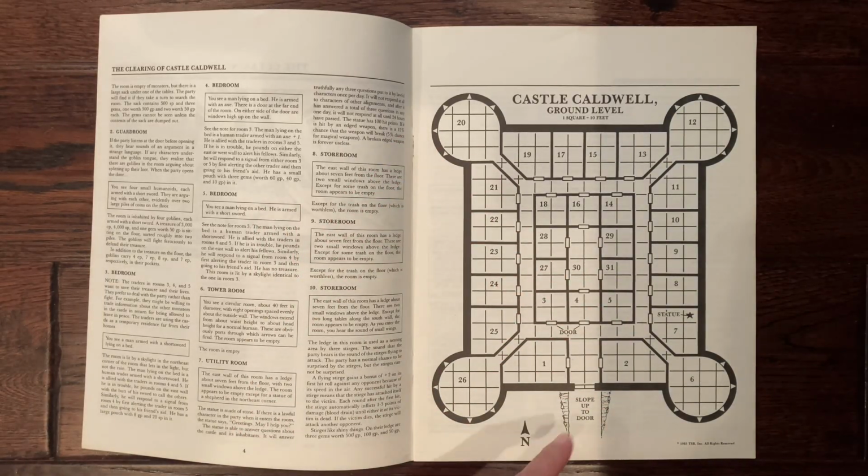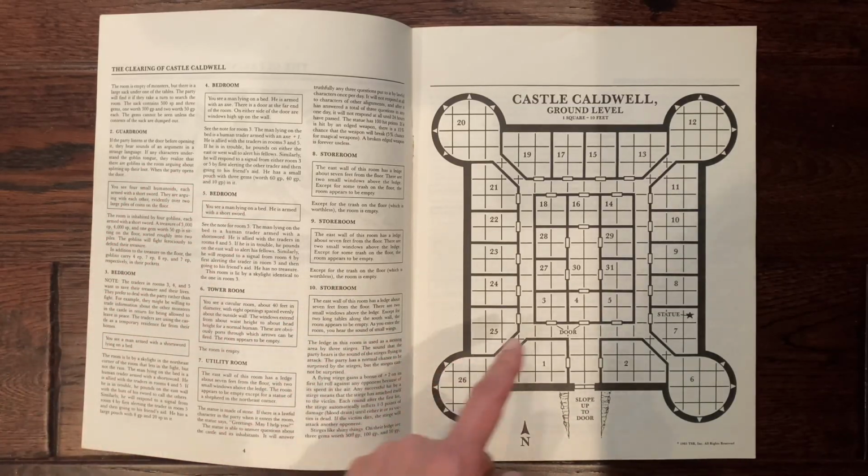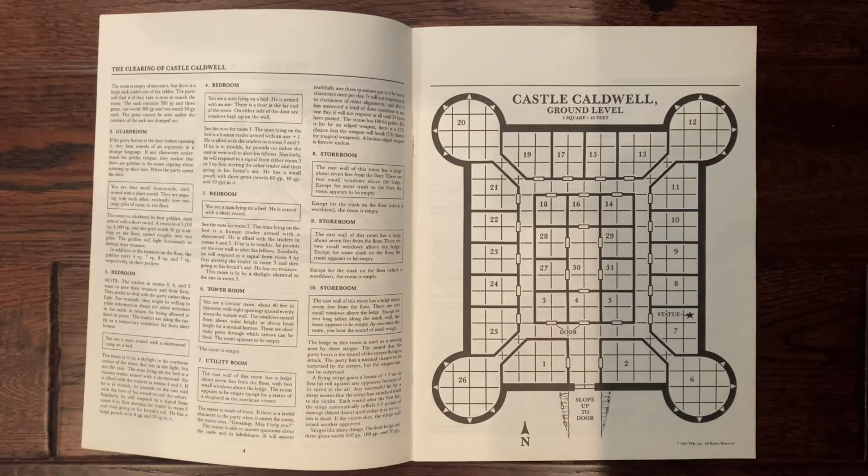Your player characters most likely will encounter the goblins in this room, as they will be entering the castle from this direction. And the goblins will be arguing amongst themselves. Therefore, the player characters will hear loud noises behind this door and be able to get a jump on them. Rooms 3, 4, and 5 are each occupied by a single human trader, maybe a bandit of that nature, and if one gets in danger, they'll knock on the walls to get the others to help them out.